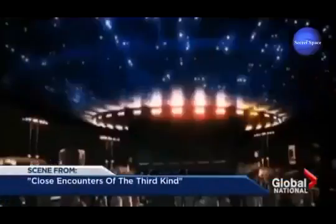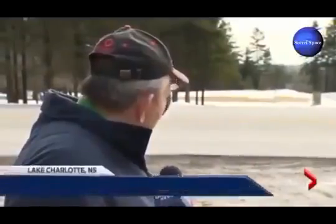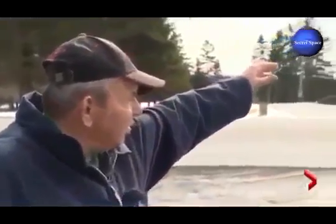Blame it on Hollywood. But an increasing number of Canadians insist the drama surrounding unidentified flying objects is real. There was a very bright light, and I kept watching, and it just sort of came right up, right across, just floating like it was floating. Sort of like these images from Halifax. What the hell is that? This is the second time I've seen it.